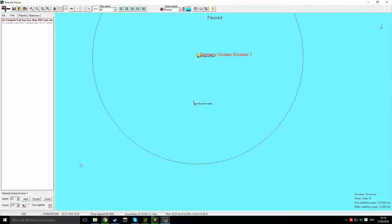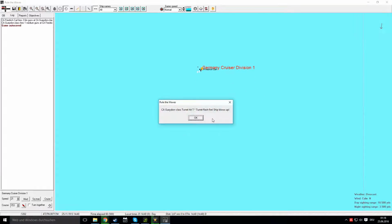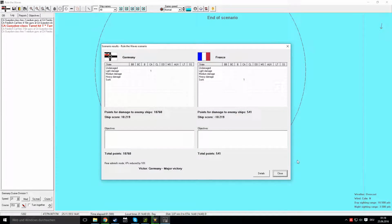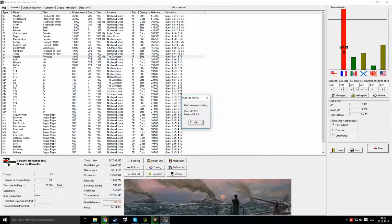Oh, 21 knots max speed. So we're getting a bit closer. Well, let's make turns for 1 knot faster than they are. Wow, we hit the turret, flash fire, ship blows up. They deserved it. I hope that our ship is not hit now by an enemy torpedo while retiring from battle. Okay, leave scenario. A few victory points, one armored cruiser less.